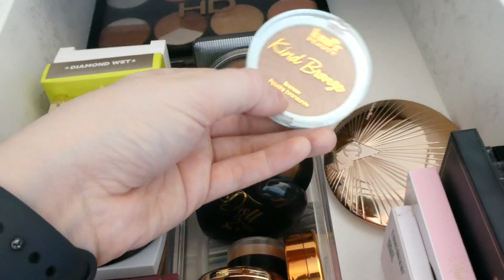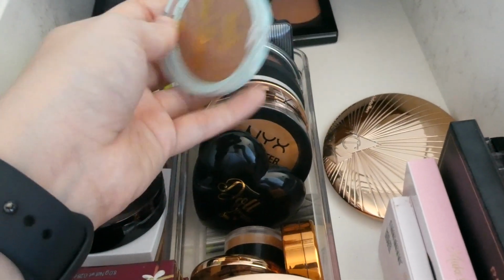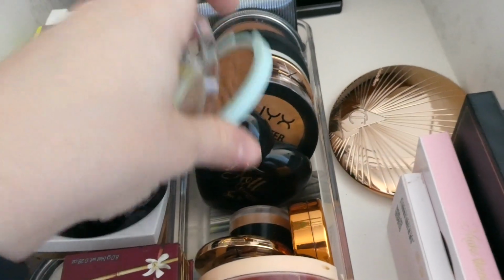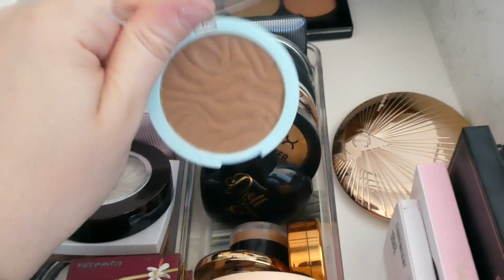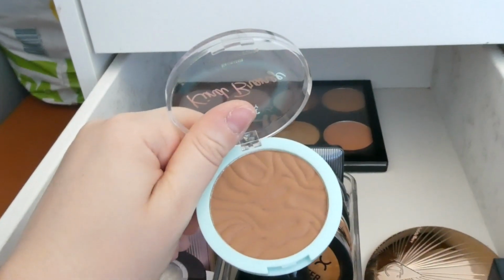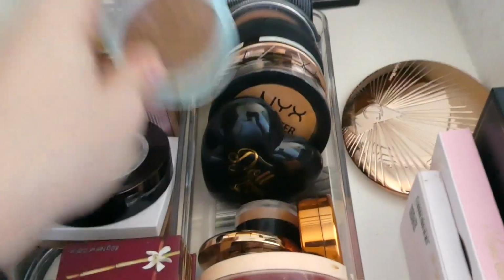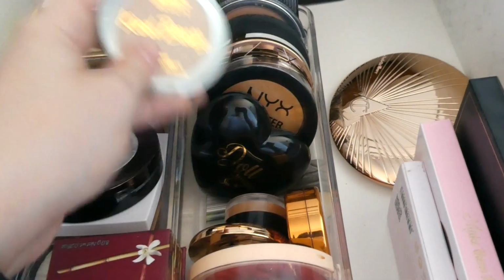This kind of bronzer, I don't know if I've even used this. I think I might have swatched it. In fact, I'm not even sure if I've swatched this. So, I don't know. I don't need this. I really don't need this. So I'm going to see if somebody else would like this.